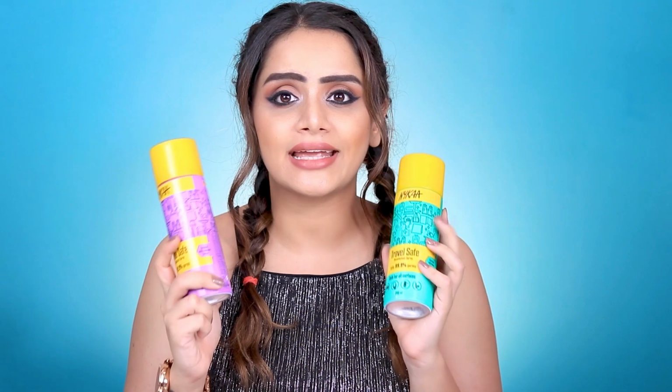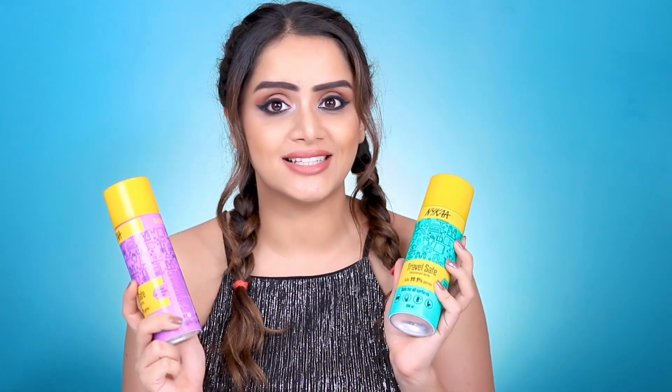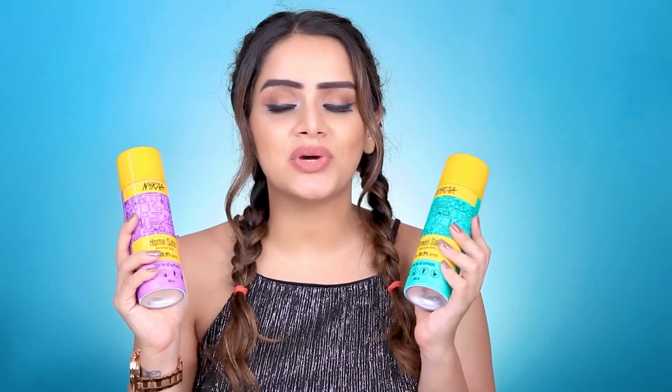What I really like about the Nykaa disinfectant sprays is the packaging, of course. They look very pretty. I love the fact that they contain high level of alcohol, which means they're just stronger at killing germs. And of course, I love the fragrance. I can definitely bear the fragrance of these. So overall, I'm really happy with my purchase.